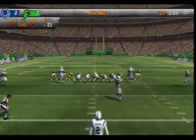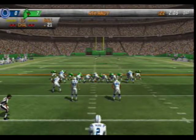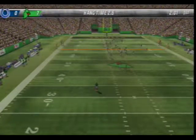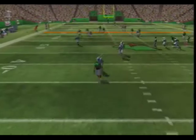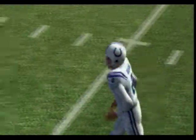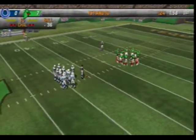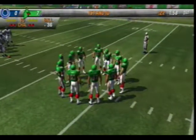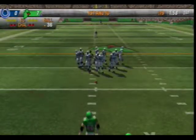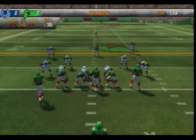Wilkins will come in now to punt it away. Number 88, back to return. Almost immediately at the 36-yard line. Ball on their own 36. First and 10. Let's go now.